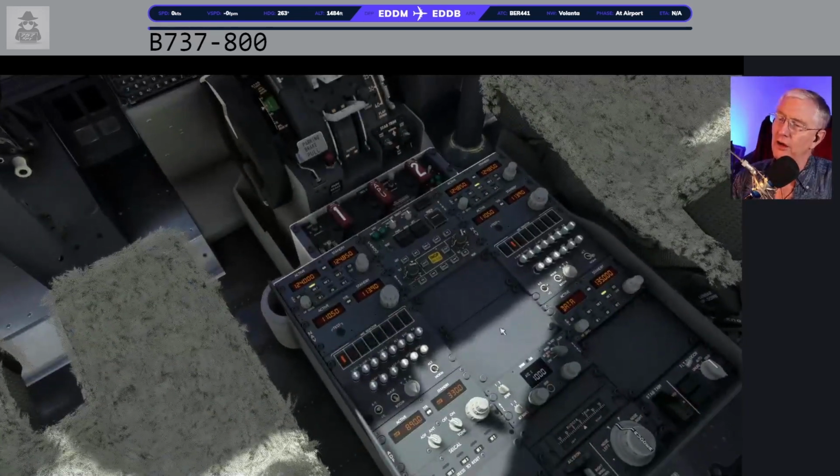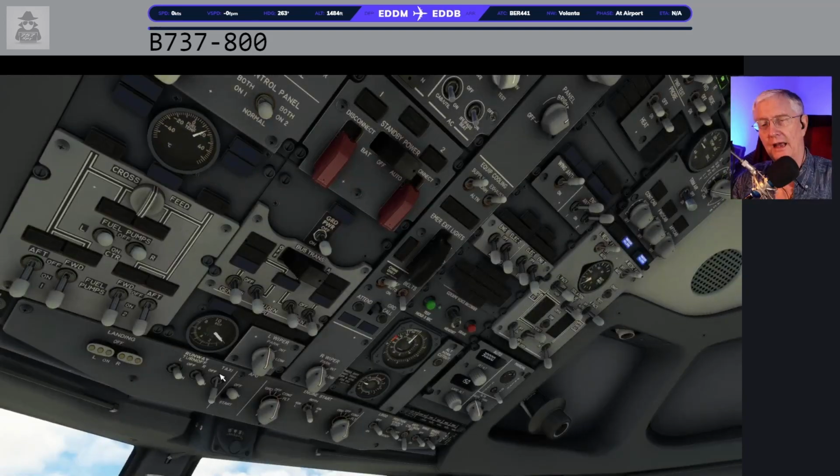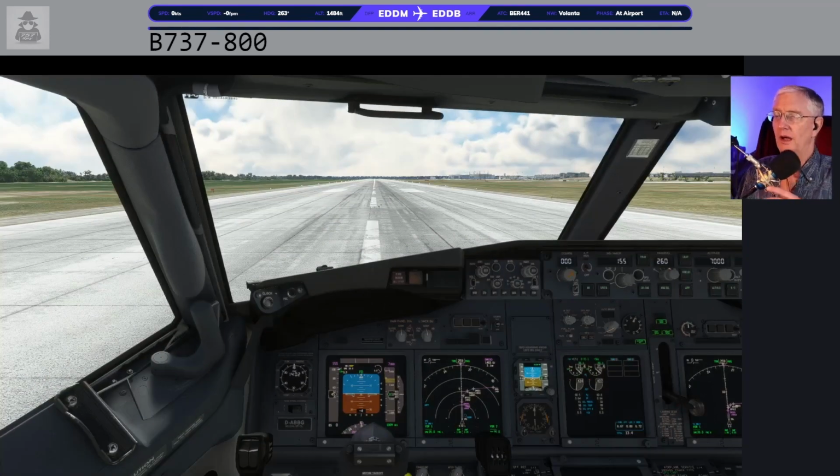And they say go, so transponder goes to TA/RA, and everything's good here. Landing lights can go on. Oops, got to do both of them. It's time to go. Autothrottle is now on. I'm also going to turn on LNAV and VNAV. Should have done that a little bit sooner.